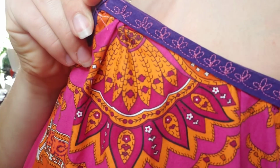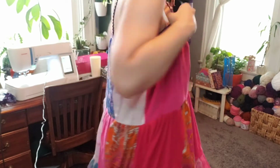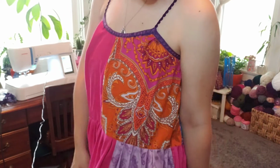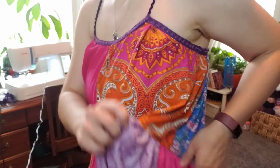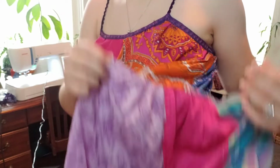So fortunately, it did end up being mostly fine. The top of this dress was really hard to do and make look good, and I'm still not completely satisfied with it. But overall, the dress as a whole, I do think turned out really good. If you look closely, you can see this panel I accidentally sewed inside out. So that's a fun fact.